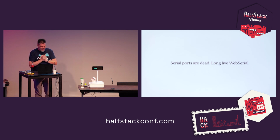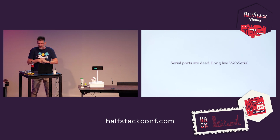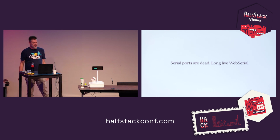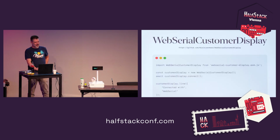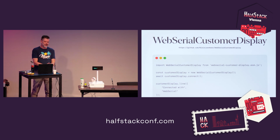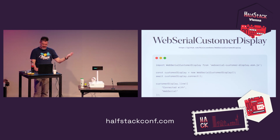So serial ports. In conclusion, almost nobody actually uses legacy serial ports anymore. But for some USB connected devices, you still need Web Serial. I created another library that uses Web Serial to connect to these kinds of displays and simply show some text. It will handle the code pages for you and escape codes. It will just handle it all for you.